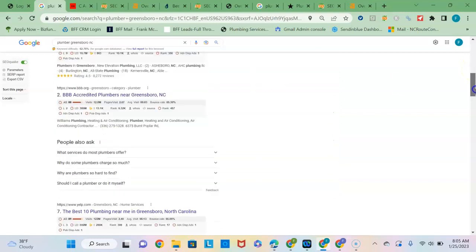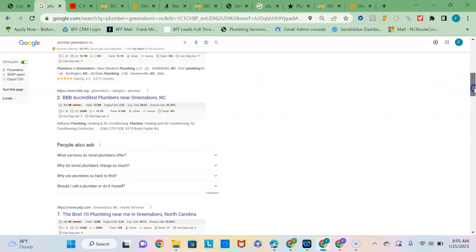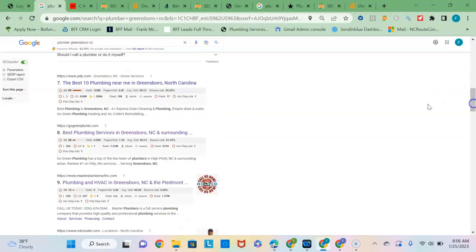And then the third section of the search results page is what's known as the organic listings. And once you get past these directories like Angie's and BBB and Yelp down below, you start to get to actual business websites. And Google ranks you here based on the strength of your website. And the strength of it is based on both content and backlinks. So we're going to talk about both of those next.